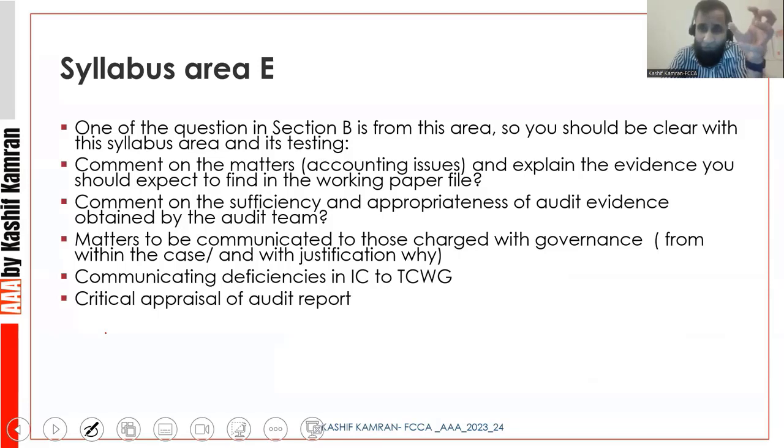And if you tell this is wrong, you need to tell why. And if you tell this is wrong, then you need to tell what is the correct thing. So if you believe the emphasis of matter paragraph is wrong in the report, then you will say this is wrong and why. And then you will say instead of emphasis, a CAM should have come. Or if you say qualified opinion is wrong, then you will say why qualified opinion is wrong, and instead of qualified, adverse opinion should have come, for example.